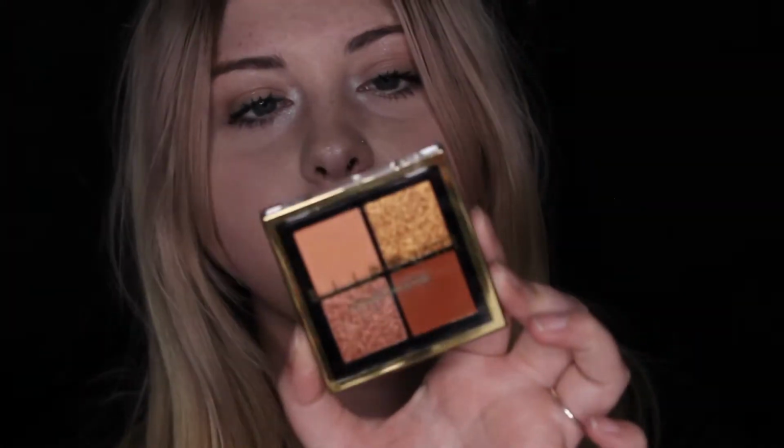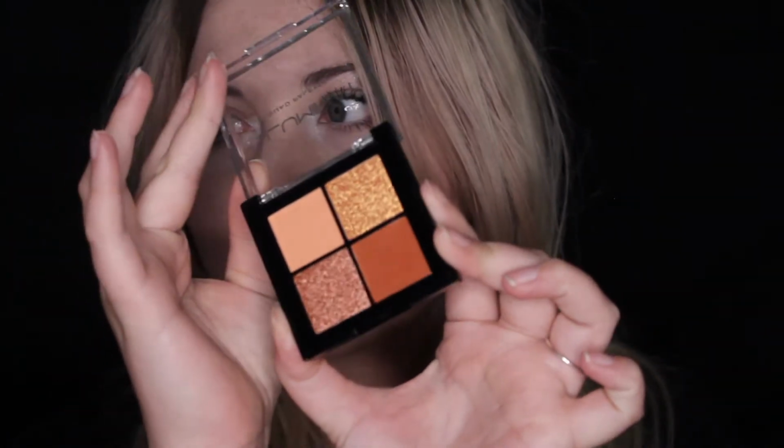zipper. So stinking adorable. So the first thing I got is this Illuminati Quad Palette in Enlightened. It looks like this. It is so pretty, great for fall.